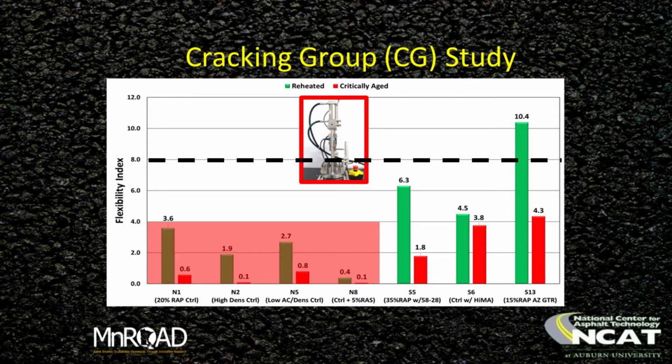If you look at the data from the track, and this is, you know, our focus at the NCAT track is fatigue cracking, and that dashed line is what Illinois says is a good mix. Above that, high bars are better, more area under the curve, a more ductile curve. The good news is that the 4 sections that cracked first on the NCAT track are the 4 sections that the IFIT predicted would crack first.